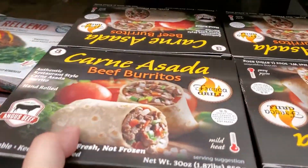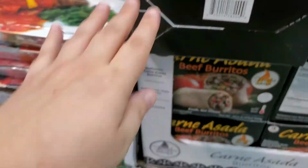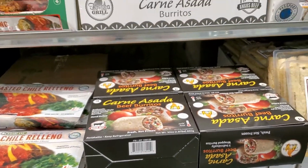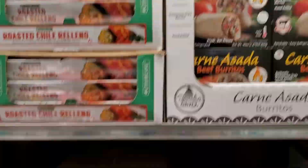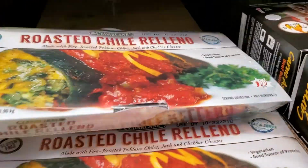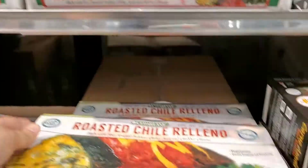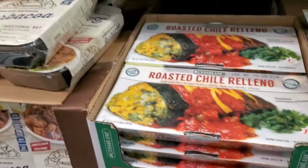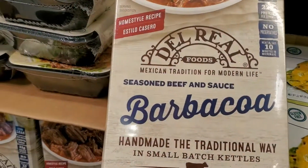Look, they also have carne asada burritos. Wow, they look very good. Beef burritos, they are $11.99. Ooh, look at this roasted chile relleno. Wow. The chile rellenos are $11.49. You can also have, like, now on December 12th, your Mexican night, and have all this good stuff.